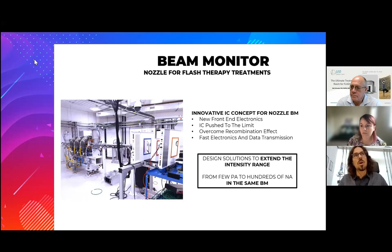This kind of concept can be tuned for that kind of intensities, with new front-end electronics we developed in recent years that extend the intensity range, the capability of the front-end electronics to catch the highest beam intensities. And the ionization chamber itself can be pushed to the limits to overcome the recombination effect. The goal is to have an all-in-one solution for both the clinic, the nowadays clinical ranges, and also the future FLASH rates.